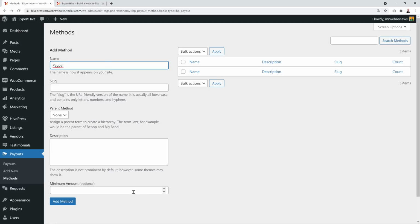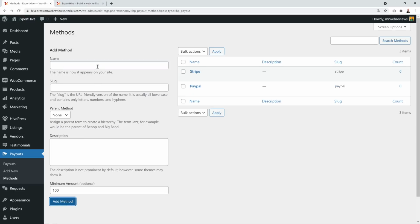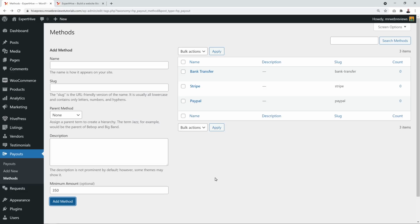And as you can see, we have a minimum amount. So how much is the minimum amount before you can transfer money? Let's say maybe via PayPal, it's only $100. Add method. We can add Stripe maybe as well as a method, and maybe also 100. And then we could have bank transfer. So let's type here bank transfer. There you go. And maybe for bank transfer, you require a minimum of $350 worth of sales commissions before you can transfer the money. So let's add this, and there you go.